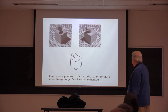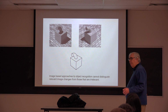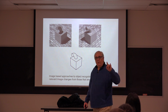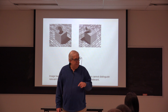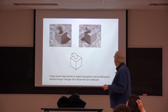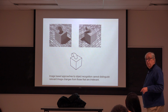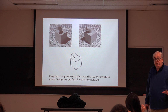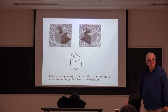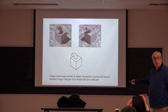So image-based approaches to object recognition can't really distinguish, and this is the problem, things that are relevant to the identity of the objects from things that are irrelevant. Let's look at this example here. Are these two images of the same object? How many of you think yes? Raise your hand. All right, but the images themselves are quite different. You couldn't just correlate this with that. You'd get a really low correlation.